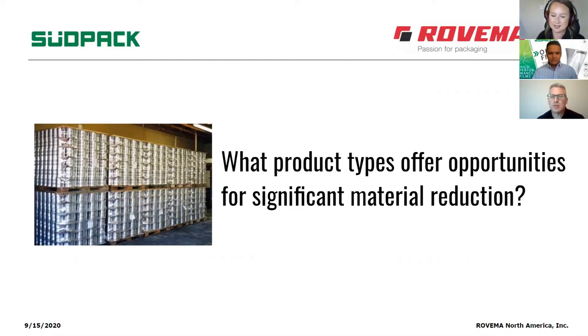Yeah, I'll start. I think you touched on one of the biggest opportunities, probably the biggest opportunity to get material reduction, is to go from rigid to flexible. We see that a lot in liquid. So liquid packaging, for example, is one where there's a lot of focus on trying to get out of cans. We see in the graphic here, pallets and pallets of cans.